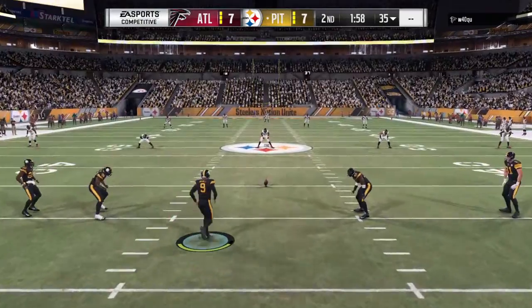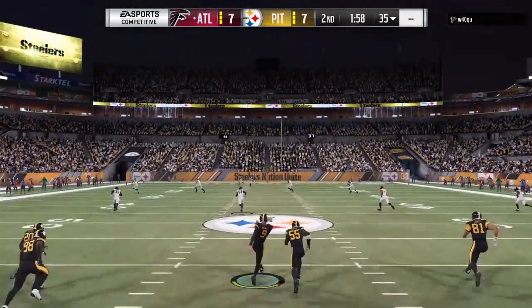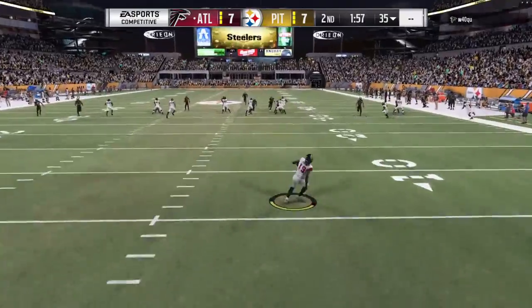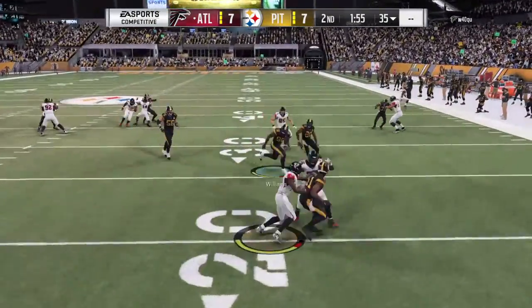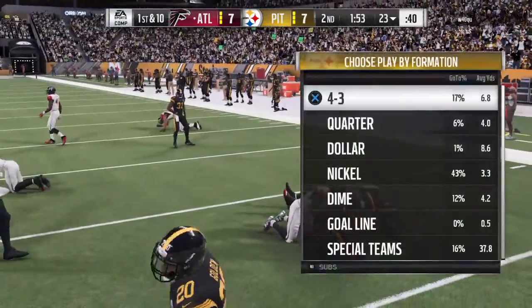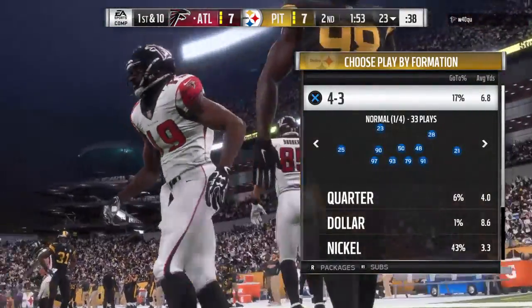So we're right back where we started, all even as the kick's away. Andre Roberts now to return it. And he'll get across the 20 before he's brought down at about the 23-yard line.